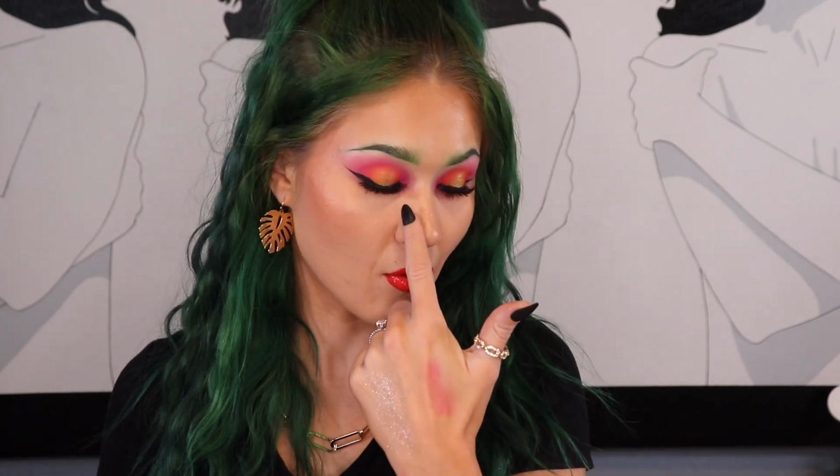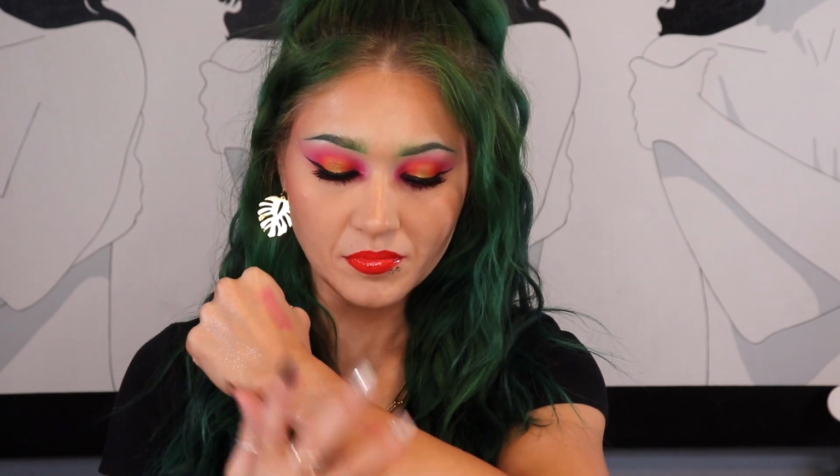So I have the shade Glisten, which is a white glitter with a clear translucent base. And that's what all of these are. They're toppers with a translucent base. So this one has silver glitter. The second one I have is the shade Chill, which is a purple one. So that is the shade Chill. And then the last one is the one I have on my inner corner, if you can see it. This is the pink one in the shade Iced.